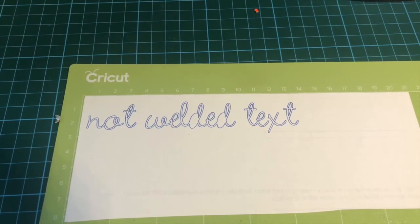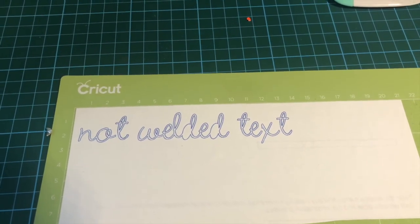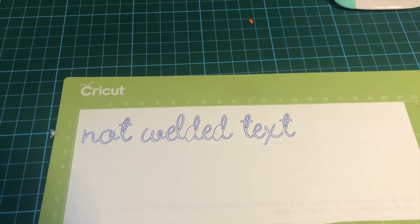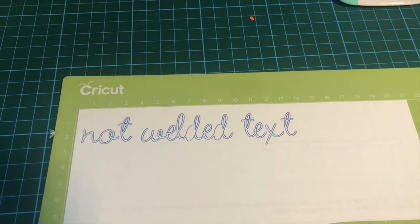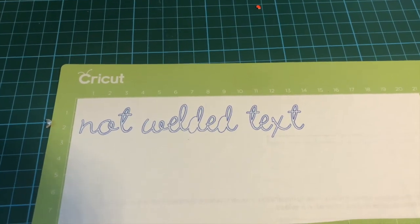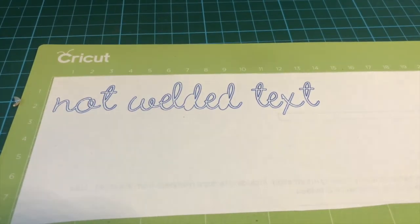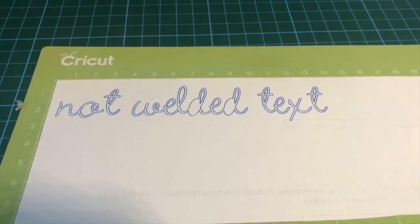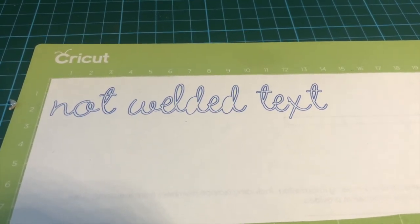So this is the result of the writing font, and as you can see, it hasn't really done it perfectly. It's missed out the middles of the D's and it hasn't joined a couple of the letters together, but you know, that's no biggie, is it? We can deal with that, I guess. Hopefully, as I say, things will improve as the updates keep coming out, but for now, it's a brilliant start. I'm really pleased with it, and hopefully we'll get some more updates really soon.